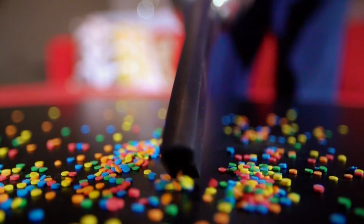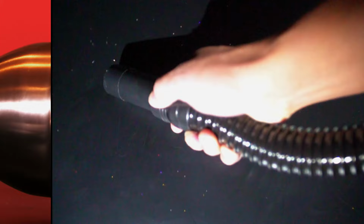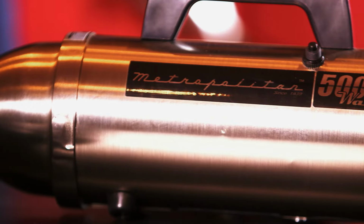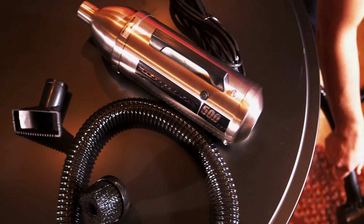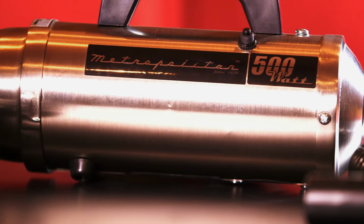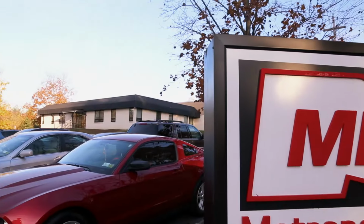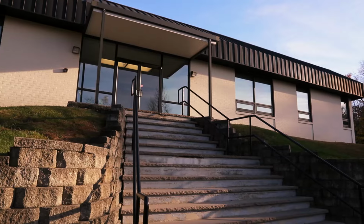Hey, vacuum cleaners are sexy. Really? Oh yeah, this one is. It's the Metropolitan 500 Turbo stainless steel vacuum, a handheld home sucker, handmade in the USA, and handsome to boot. And this is the Metropolitan Vacuum Cleaner Company's 50,000 square foot facility in Oakland, New Jersey.